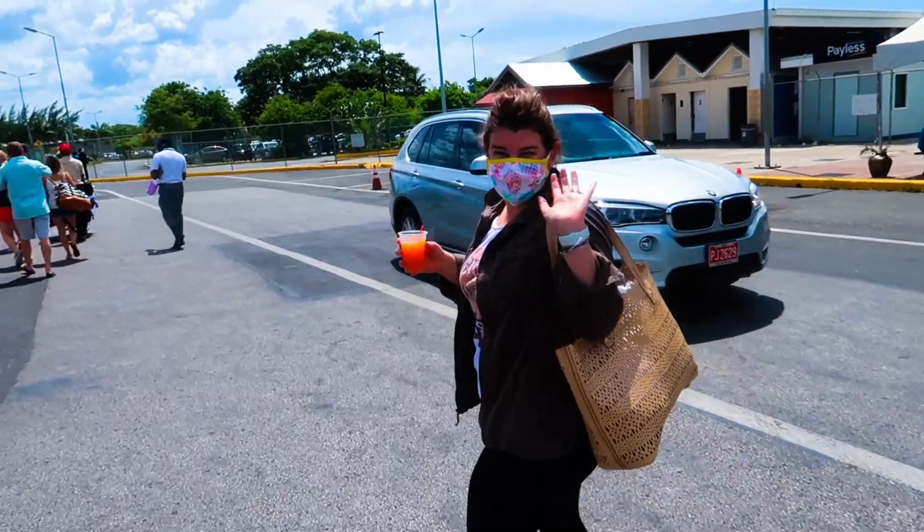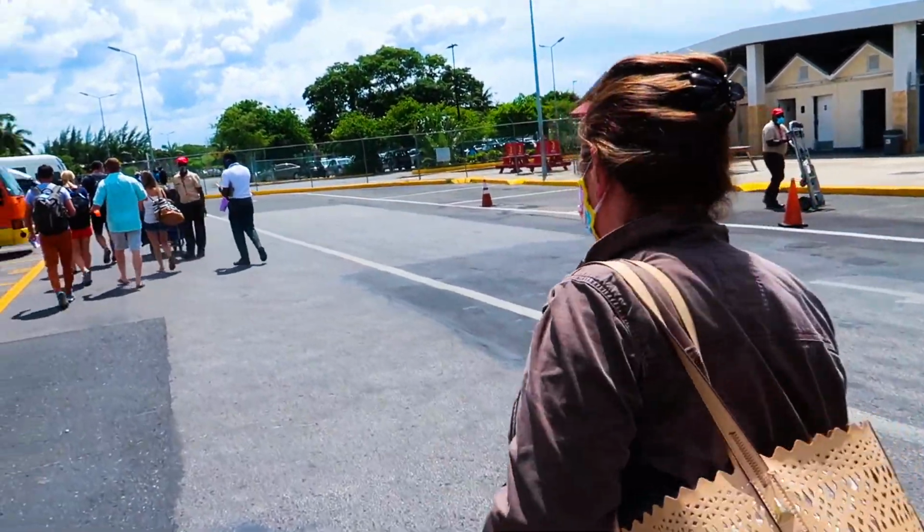On this trip, we were staying at Couples Resorts in Negril, and our transportation was ready, so we just got our drinks, and we actually took drinks to go in the bus, and we did not opt to get the snacks.